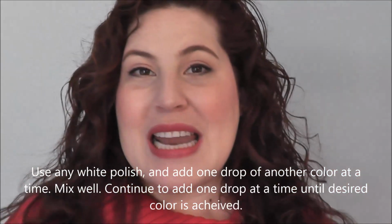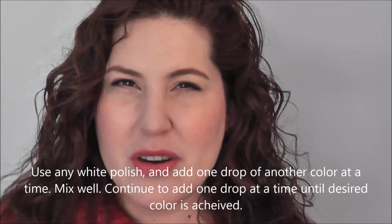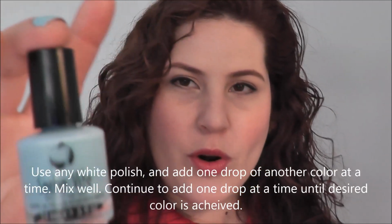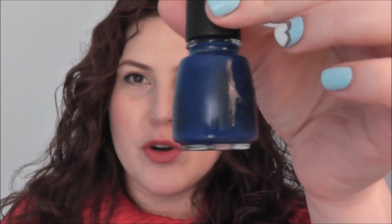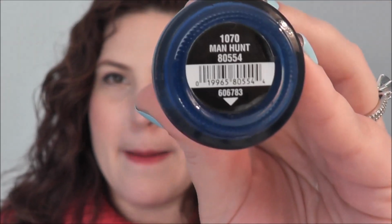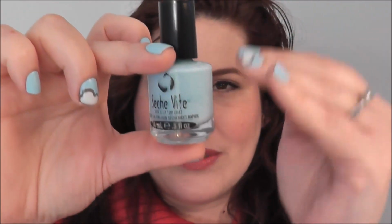I poured this into an empty bottle that I had from using a top coat. One of my favorite top coats is Seche Vite. Well, this is the color here. So I poured in all my white and the little ball, the little bearing ball they have at the bottom to help mix it. And then a drop or two of this color from China Glaze, and this is Manhunt. And I mixed it up until I got just the right color. I got a little too much blue in when I was swatching it, so I poured in more white, which meant I had to save myself just enough space to be able to get it just right.